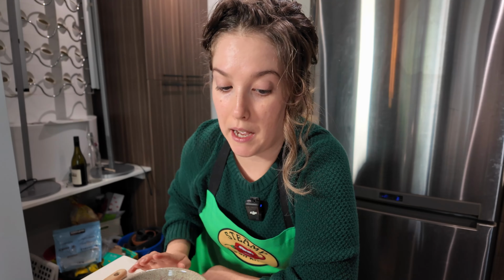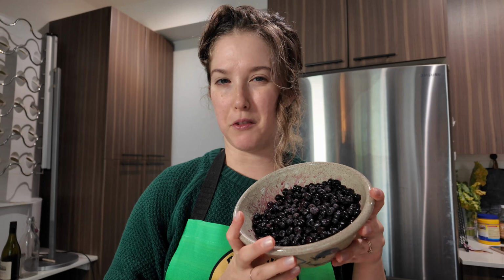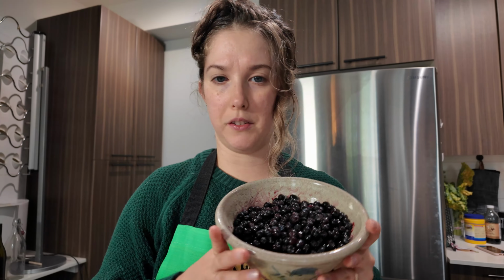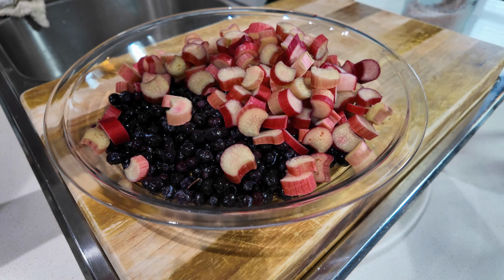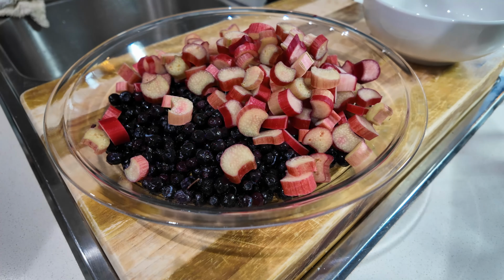I'm gonna start by grabbing my little casserole dish here, and I'm just going to add some blueberries. These are frozen, but I just let them thaw out for about, I don't know, it's probably been close to half an hour or so. So I'm just gonna add those to my casserole dish, followed by the rhubarb. Oh, and just so you guys know, there's 2 cups of frozen blueberries and about 3 stalks of rhubarb, which comes out to about, I don't know, a 1.5-ish to 2 cups of rhubarb.